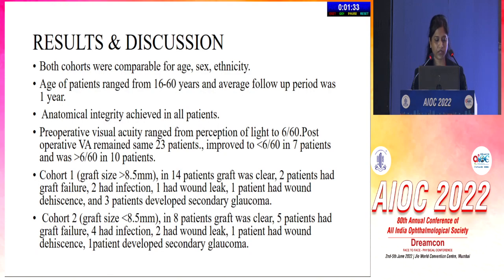In the first cohort, that is a graft size of more than 8.5 mm, in 14 patients the graft was clear. 2 patients had graft failure, 2 had infection, 1 had wound leak, 1 patient had wound dehiscence, and 3 patients developed secondary glaucoma. In the cohort of graft size less than 8.5 mm, in 8 patients the graft was clear. 5 patients had graft failure, 4 had infection, 2 of them had wound leak, 1 patient had wound dehiscence, and 1 patient developed secondary glaucoma.